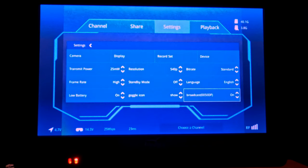Now in terms of broadcasting, which is currently on, as you can see, you can switch it on and off, but people will be able to spectate you only if they are in the same mode. So if you're in a race mode, they need to be in a race mode. If you're in a standard mode, they also need to be in standard mode in order to spectate you.